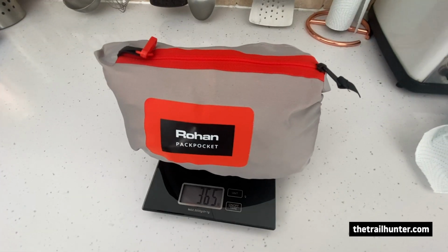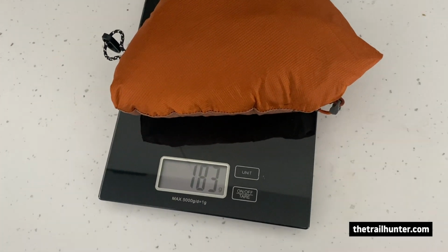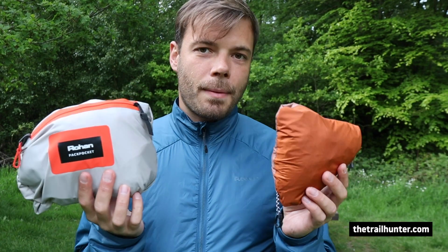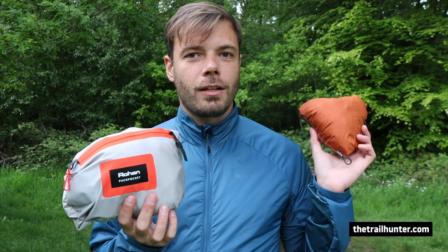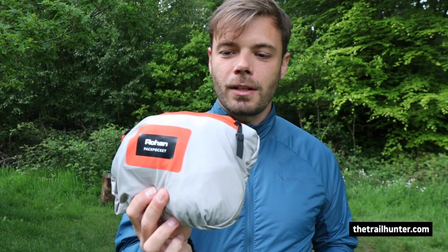So obviously you're going to get a little bit more weight on the Helix jacket as opposed to the Outdoor Research Helium 2. I think if you're an ultralight backpacker slash through hiker who's really looking to get the miles in and they want to literally cut as many grams as they can, the Outdoor Research Helium 2 is definitely the jacket for you, whereas the Helix jacket from Rohan, I think if you're through hiking but you're not ultralight and you're not a gram weenie and you're not really trying to cut those grams, this is a much better jacket. It's much higher quality, it's going to last you a lot longer.